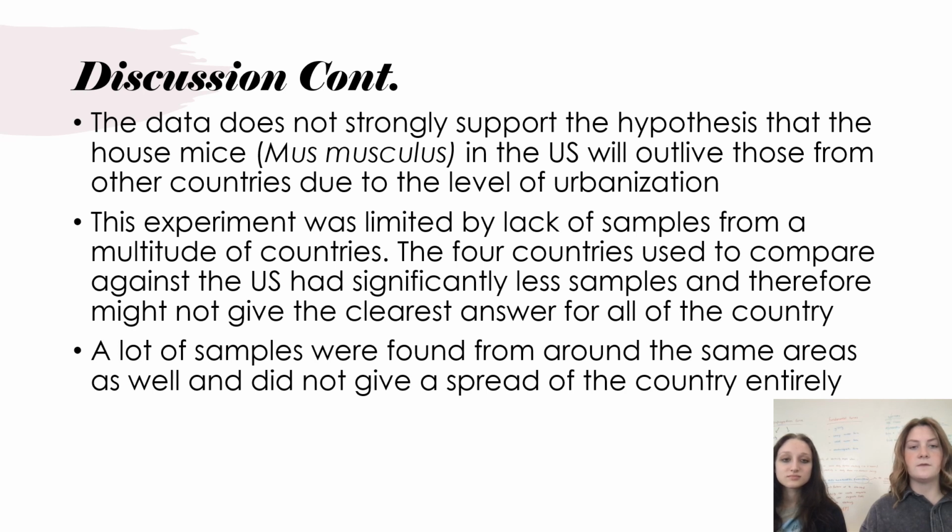A lot of samples were found from around the same areas as well, and did not give a spread of the country entirely. For Canada, all the samples came from counties that surrounded the same city, and almost all the Ecuador provinces were gathered around each other except for the Galapagos. This selection of samples does not represent the countries well either.